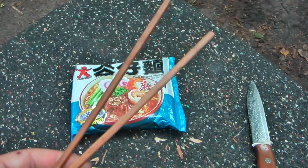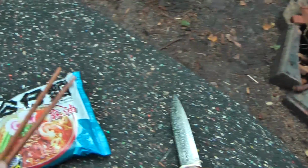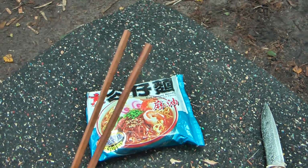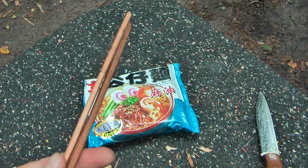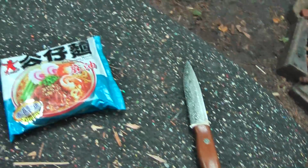And I also love the idea to use chopsticks with noodles, because this is a very lightweight combination. The chopsticks take minimum space. You can even create them yourself while you're in the woods with twigs, so they are easy to make, minimum space and very lightweight. So it's a very good combination.